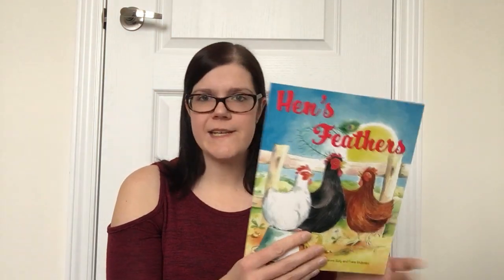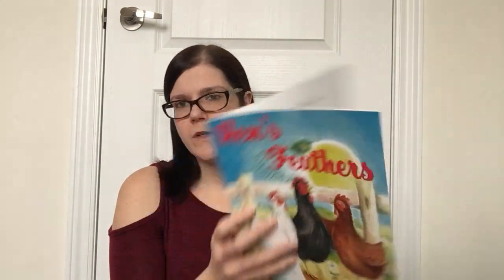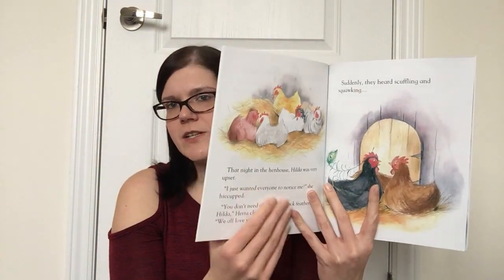Then the other one I got in that same series is Hen's Feathers. And again, so cute with their illustrations, and the stories are always really fun. They normally teach a good lesson as well, which is always handy.